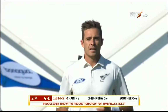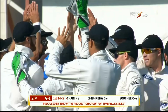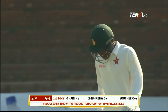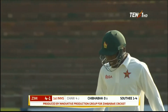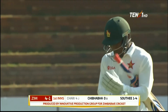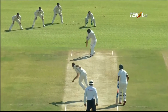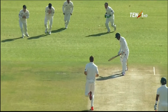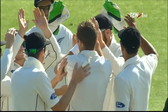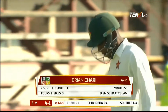Got him! Genuine edge this time. Martin Guptill with the safe hands at second slip. Terrific delivery from Tim Southee. Got everything right about that. Brian Chari steered the first one, but the second one he steered straight to second slip. It looked to me very much as if Southee just pitched a little straighter, around about off stump, and the ball just left him slightly at a comfortable height through to Guptill. New Zealand early success. He goes, it's 4 for 1.